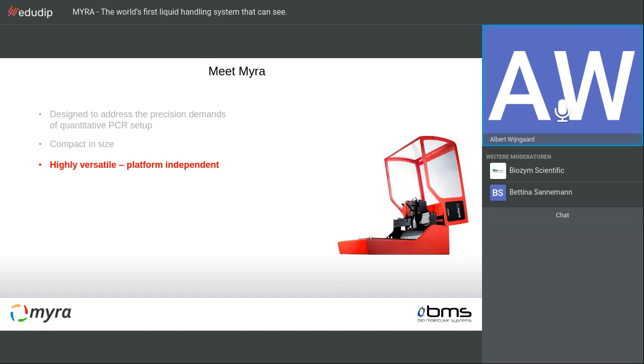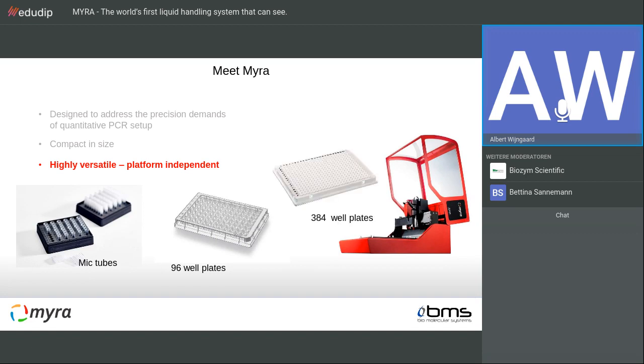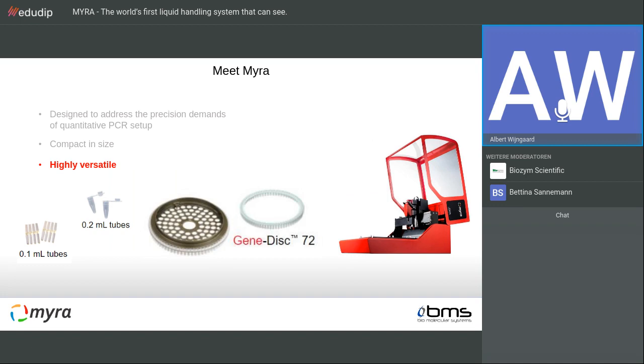The MYRA is also highly versatile, and it is platform independent. So we can pipette in MIC tubes, but we can also do that in 96-well plates, 384-well plates, or 48-well plates. Can MYRA pipette in Robotic tubes? Yes, we can. The 0.2 ml tubes, but also the gene disk 72, and the gene disk 100.